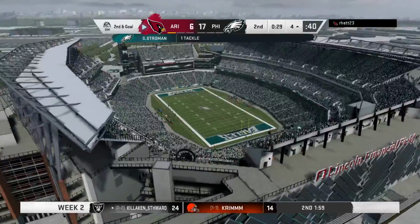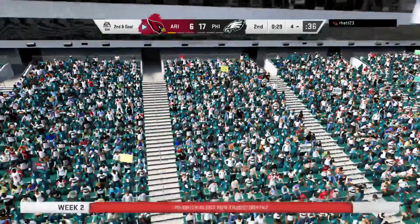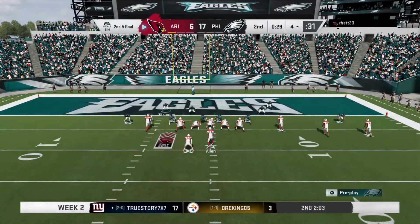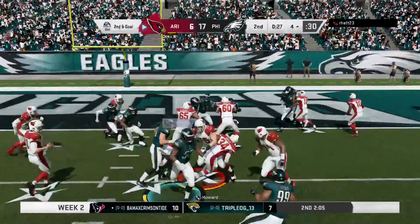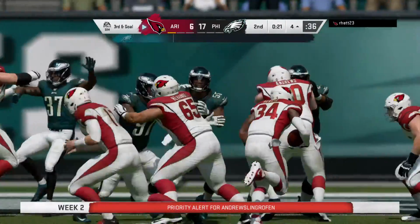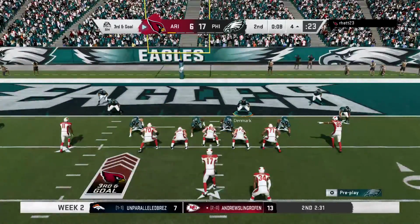Now the Cards going to call another timeout, their 2nd, as the clock will stop with just under 30 seconds to go in the first half. 2nd and goal from inside the 5. They'll try again with Howard. And he's maybe going to get this back to the 4, but that's about all. It'll go as no gain on the play, and now they're looking at a 3rd and goal.